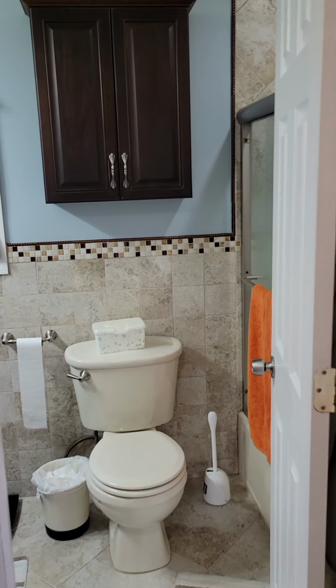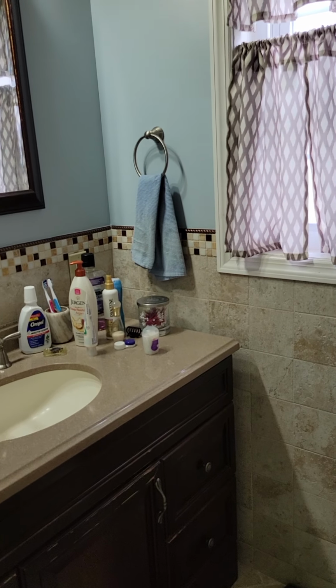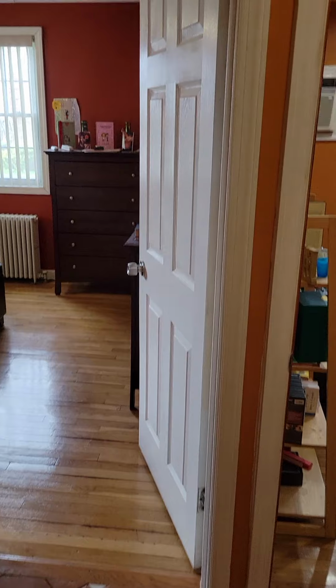So you're gonna love this bathroom, oversized bathroom. Look at the size of that sink and cabinets. And you have a shower tub over here in nice condition. So this is an oversized bathroom. You don't normally see this in these co-ops.